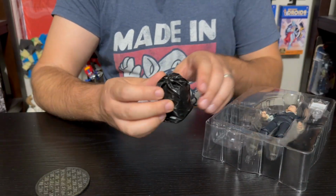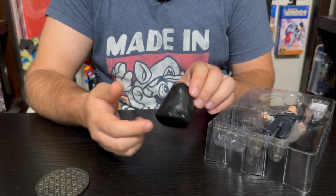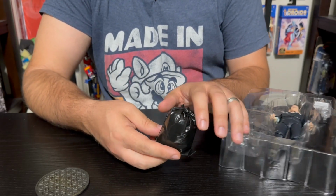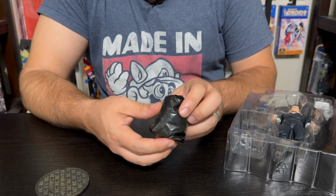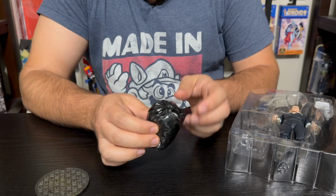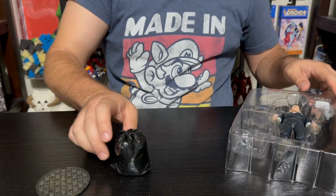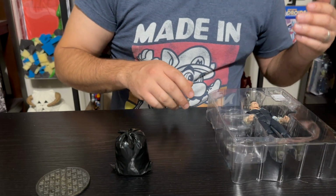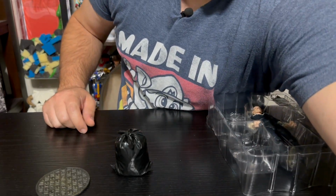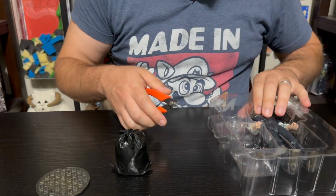He has a bag of trash. I'm not opening it. I don't think there's anything in it except cotton or something like that, but it's a really nice, I want to say a great quality bag of trash for this scale of line. I mean, look at it. It's plump. It looks like a real bag of trash. It's got the plastic. It's tied off in a knot. Bravo. I didn't think I'd ever say nice bag of trash on this channel, but that's exactly what NECA produced for us, a nice little bag of garbage.